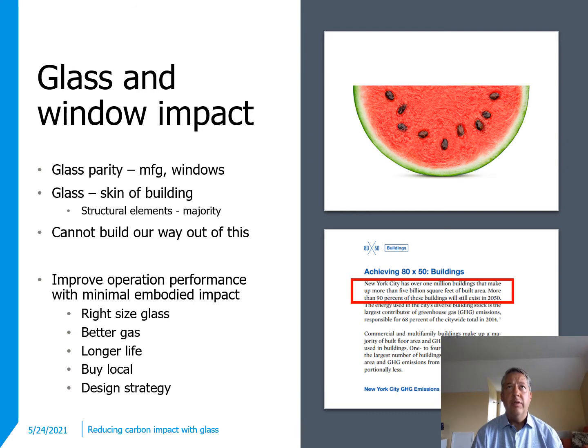Use better gas. When you require a better gas fill, it's a pretty minimal embodied carbon impact with a maximum return on your operating performance. So I tell people to do that.